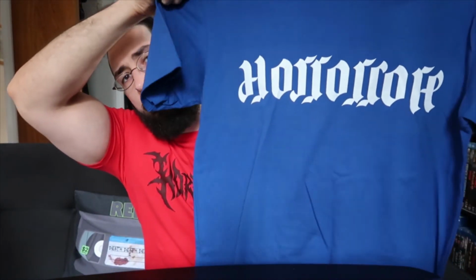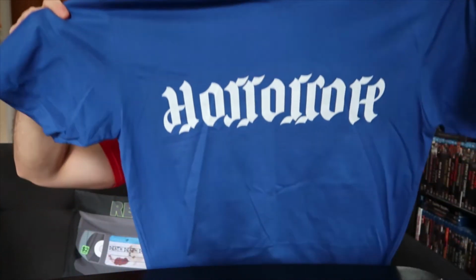And it's an ambigram style logo, so you can read "horrorcore" this way, every which way. Yeah, it's silly to put an ambigram on a t-shirt, because who the hell's gonna wear a t-shirt upside down? But hey, you never know.